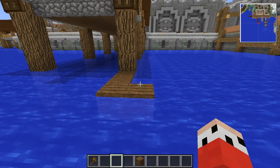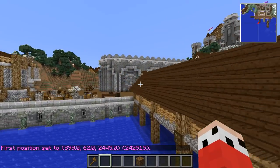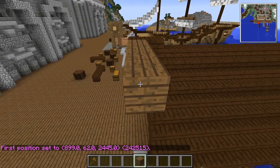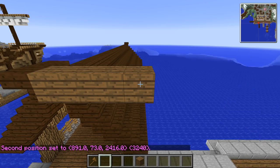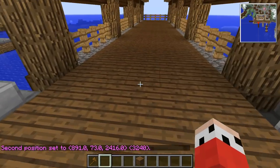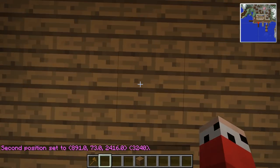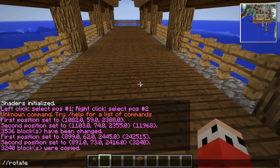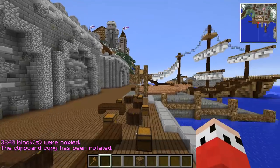Okay, let's make sure we grab it all. I think that should be good. Grab that. Water fixed itself. Good. And we'll go up here. We're probably going to end up grabbing a little bit of stuff that we don't want, but it doesn't matter. We'll go here. I'm going to stand right where the sort of logs begin. Copy. Rotate 180 degrees because we want it pointing that way over here.